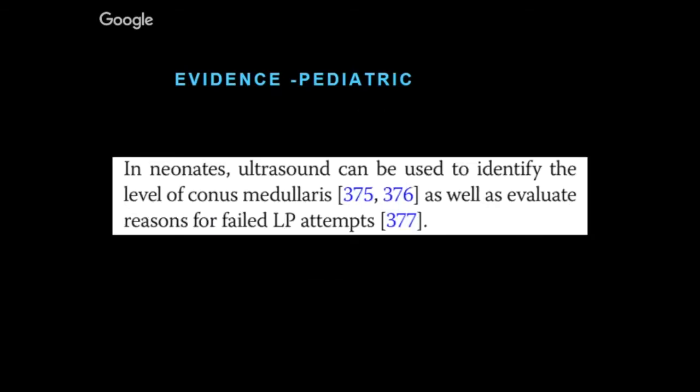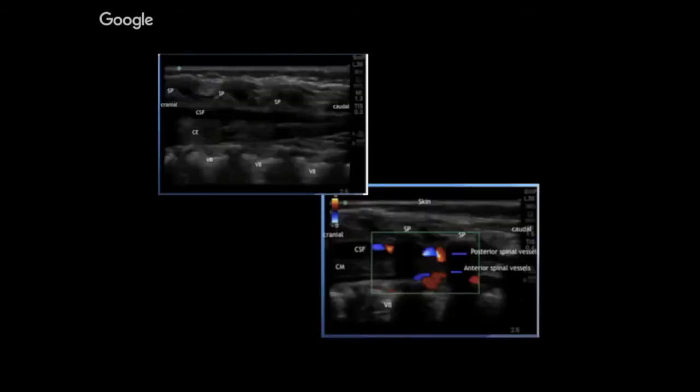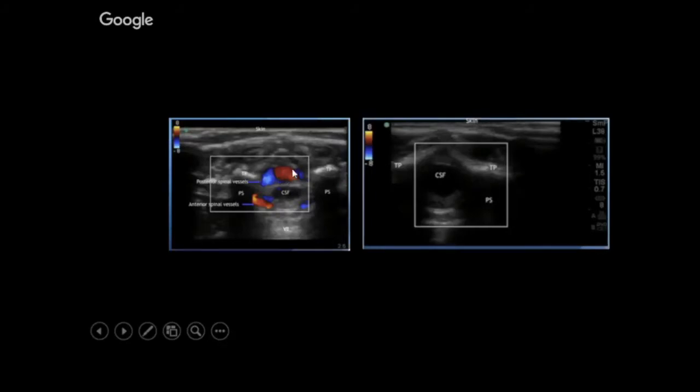Studies in neonates show that you can detect the level of the conus as well to evaluate the reason for failed LP attempts. Regarding failed LP attempts, one of the studies that Katie spoke about last year was case reports, and they suggest using color Doppler before you do an LP. They had two babies, one of them with a bloody tap and one of them without. For the one that had a bloody tap, when they put some color on to see why, they noticed he had some blood vessels in the way of the needle. So maybe you can even use color Doppler to appreciate if you have any blood vessels in your way, and then you can choose a different space to poke.